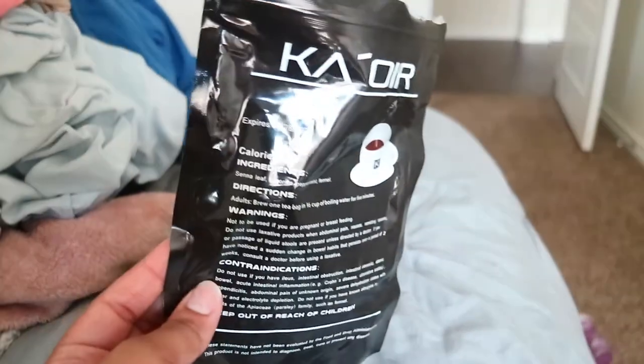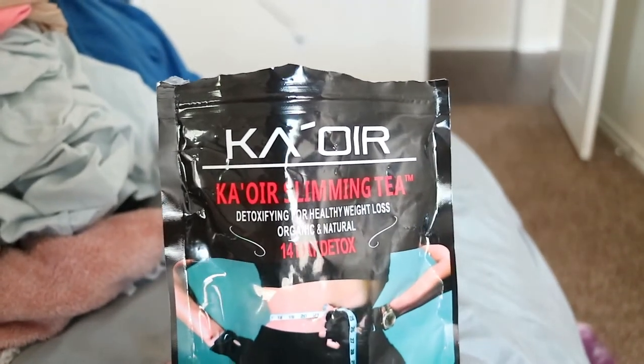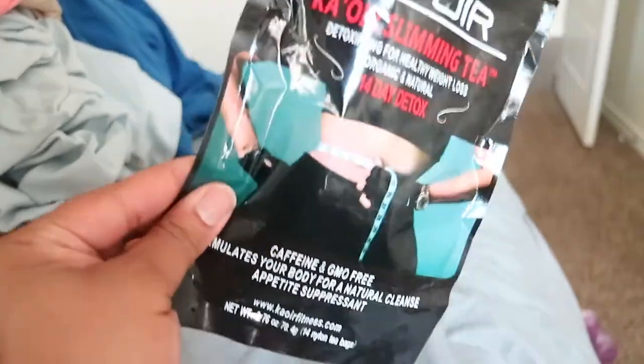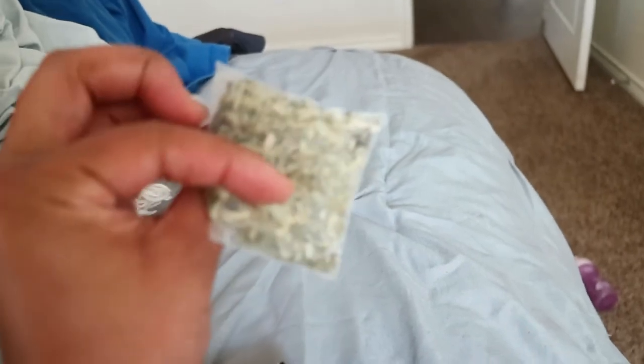I haven't tried anything else from her fitness line, but this is something I will say. It's worth a buy if you don't mind being on the toilet. And you don't have to take two different types of tea, like a day and a nighttime tea. It's just this tea bag, and you use this tea bag for the day.